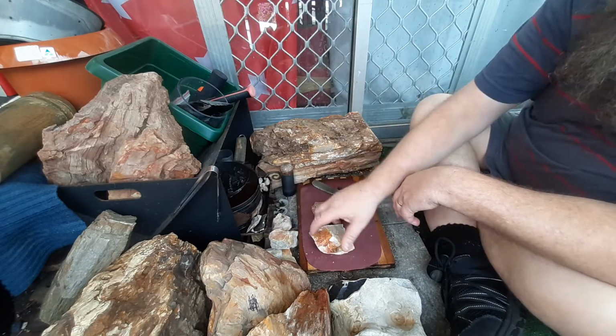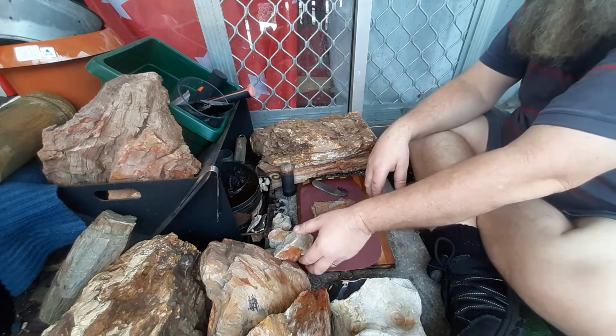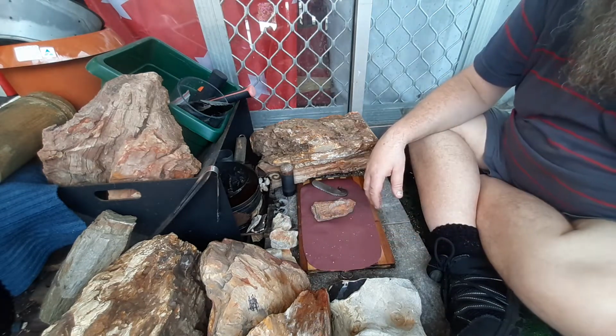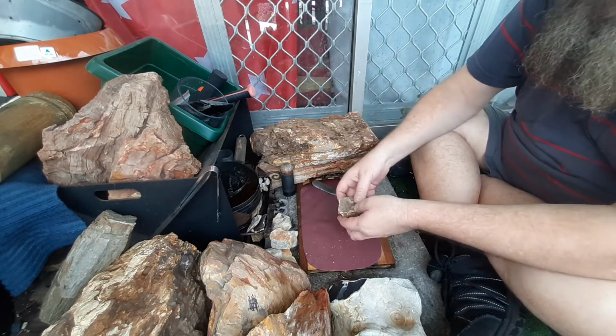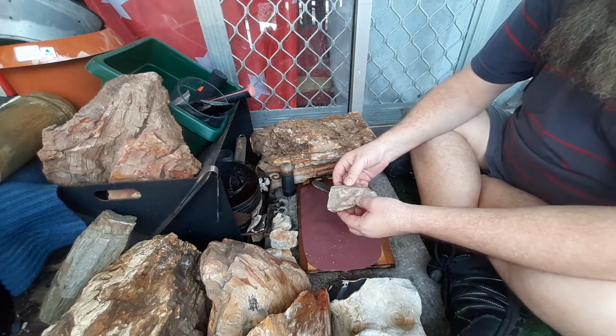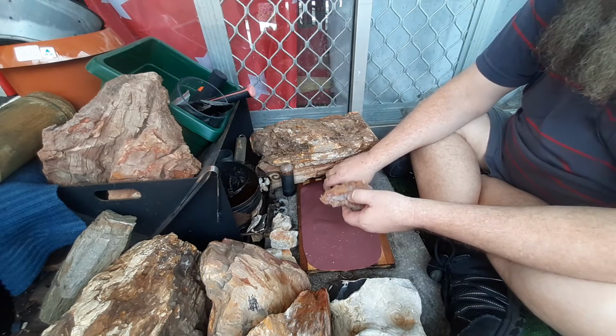Now that I know what it looks like, I'm finding as I'm walking around, I'm picking it up all the time now, and it's just everywhere. I find it in car parks and everywhere I go. I'm always finding quartzite. It's as simple as that.